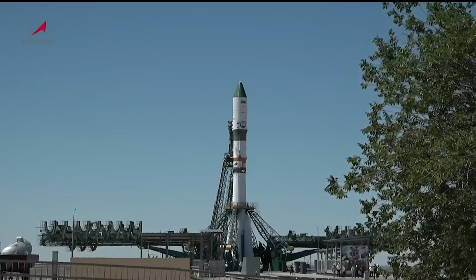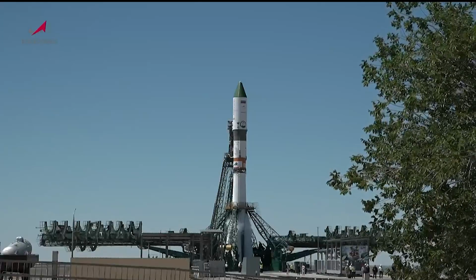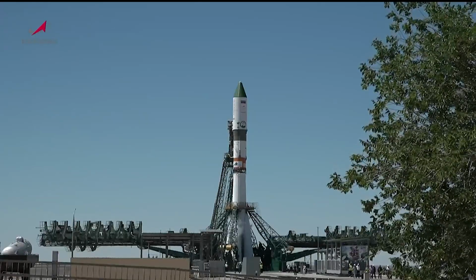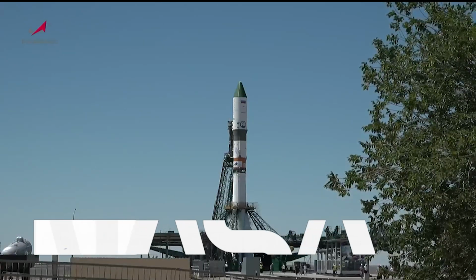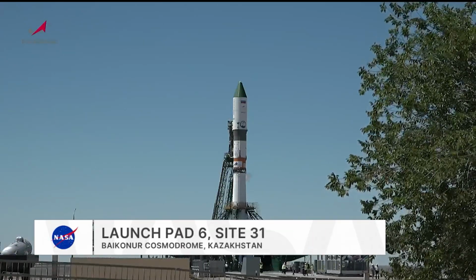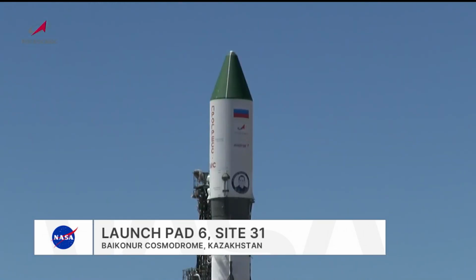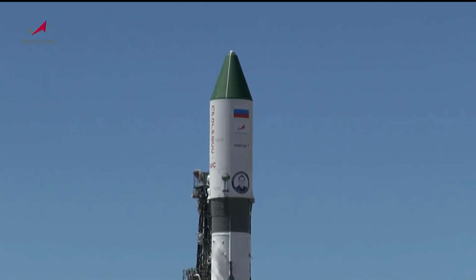Good day from the International Space Station Flight Control Room at the Johnson Space Center in Houston as you look live at Launch Pad 6, Site 31 at the Baikonur Cosmodrome in Kazakhstan, where a Soyuz 2.1A booster stands fully fueled, ready to launch 27 and a half minutes from now on a cargo run to the International Space Station, delivering some 2.7 tons of food, fuel, and supplies for the Expedition 71 crew. This begins a very busy period for the crew on board the International Space Station.